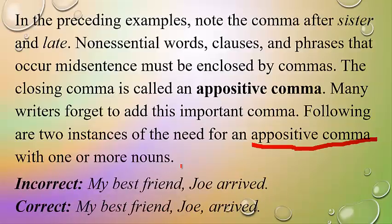My best friend Joe arrived. Okay, Joe is the noun that gives more information about my best friend. So we need to separate it with commas. My best friend, comma, Joe, comma, arrived. Okay, it's right here. It's wrong.